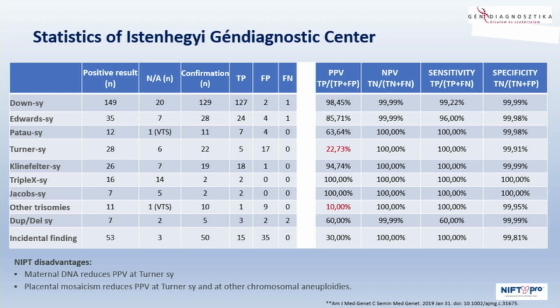And the other thing, according to the other trisomies, in 90% of the cases, the cause is placental mosaicism. So only the placenta produces the genetic abnormality, not the baby. That's why it's very important to do the genetic investigation from amniotic fluid. NPV values, negative predictive values, are nearly 100%.